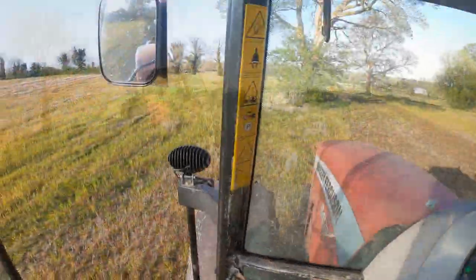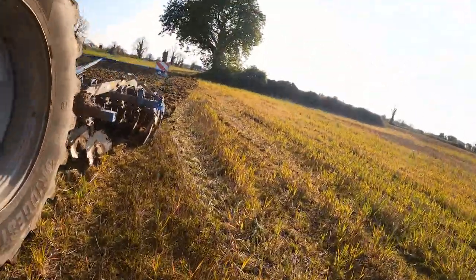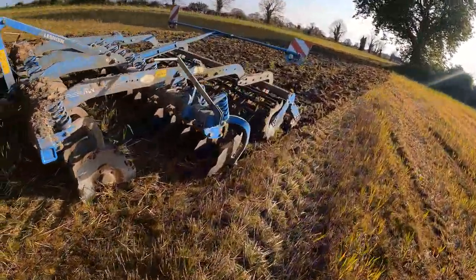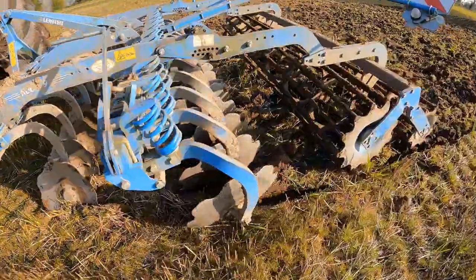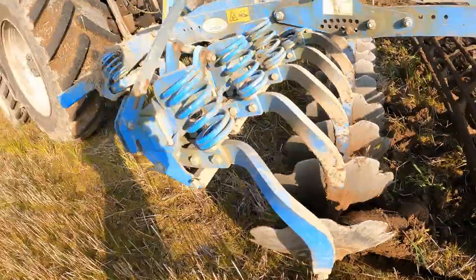Run a 2 foot, so maybe get back here and get some of that cut. Yeah. So we're out here in this field. I just want to show you. You can see the depth the disc is going into the ground. It's going in quite a lot.